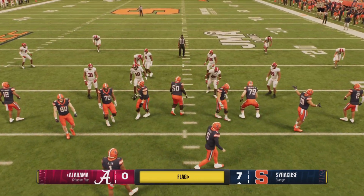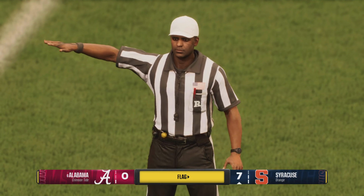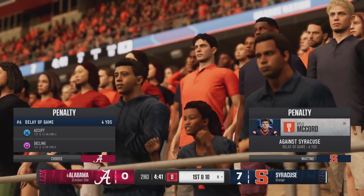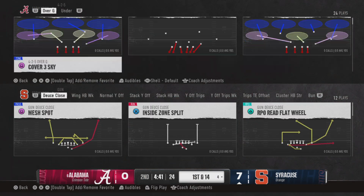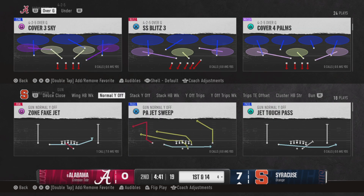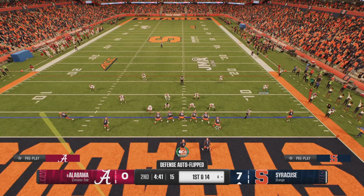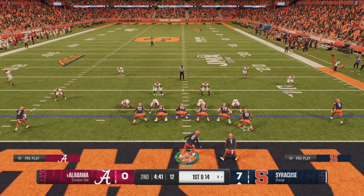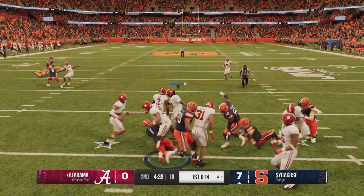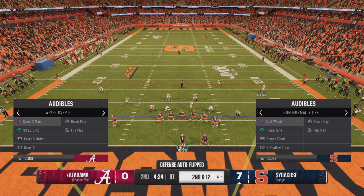Looks like he didn't get the snap off in time. That'll cost him 5 yards. Delay of game. Offense. Don't get the snap off in time, that'll cost him. First down here for this offense. Takes the handoff. It's Allen. Minimal gain brought down short of the marker. Syracuse lines up quickly.